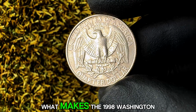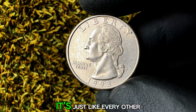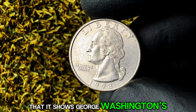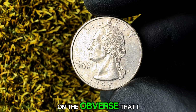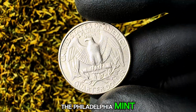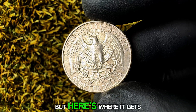Let's start with what makes the 1998 Washington quarter so special. At first glance, it's just like every other quarter in your pocket. It shows George Washington's familiar profile on the obverse. It has the P mint mark, meaning it was struck at the Philadelphia Mint, and the reverse has the iconic American eagle perched with wings spread. But here's where it gets strange.